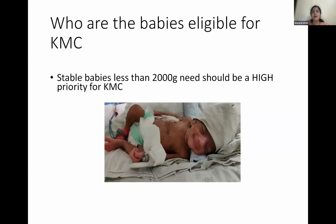So who are the eligible babies? The stable babies less than 2 kg are the high priority for kangaroo mother care. But all of you know the recent research, immediate KMC, right? Babies who are less than 2.5 kg, immediately we are giving first 1 hour of kangaroo mother care, the skin to skin contact, and then that mother baby duo can be shifted to the postnatal ward or an ICU with the same skin to skin contact, and we can continue kangaroo mother care. The immediate KMC papers are coming up, and they have immense positive outcomes, like decreasing the duration of NICU stay if you offer immediate kangaroo mother care.